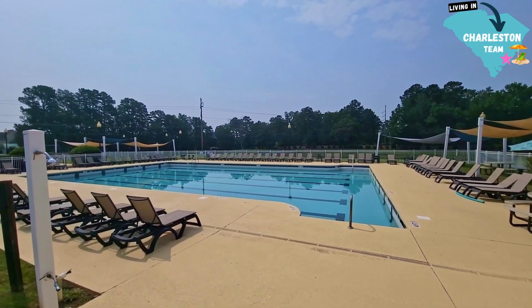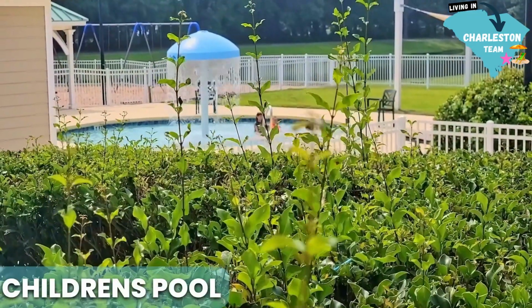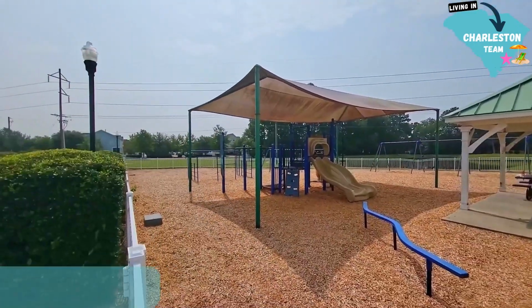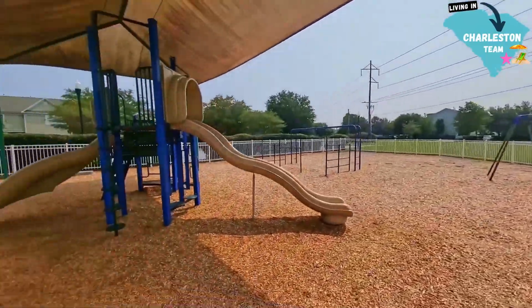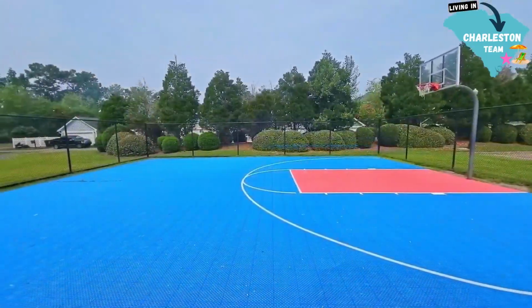The pool is a lap pool, so you can actually get some exercise in it. And then there's a children's pool right next to it with a mushroom waterfall so that the kids can have fun while you get some exercise. Next to that is a playground that overlooks the children's pool and has shaded cabanas over it as well so that you don't need as much sunscreen. Gotta love that. Next to the pool is the basketball court.